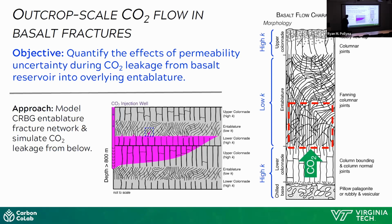So the conceptual model would be something like this. You're putting CO2 into a basalt formation, and it's going to rise up to this entablature zone, which I'll talk about in a minute, and start entering the fracture networks. What are the fluid dynamics that are going to control what happens as CO2 migrates up into these entablature fracture networks? We're going to think about this at the 5-meter scale. There are core flood models that people do, and large scale, site scale models that people do, but this is an interesting scale where not a lot of work has been done.